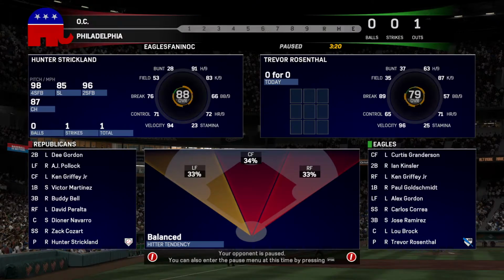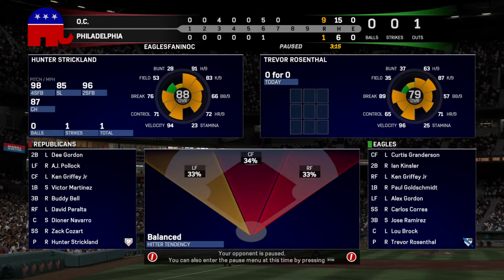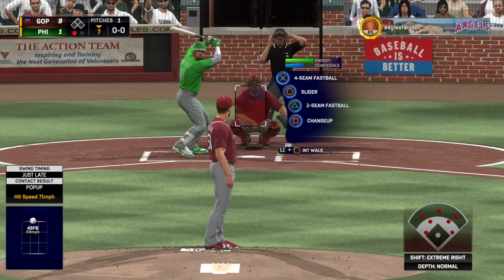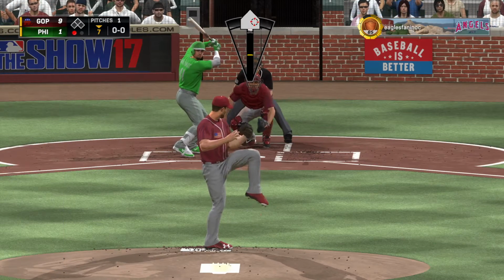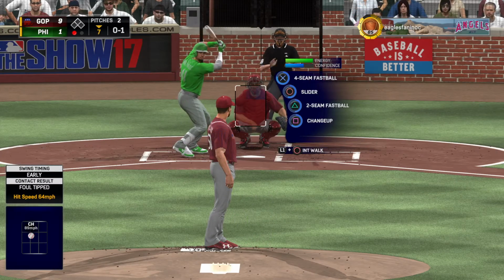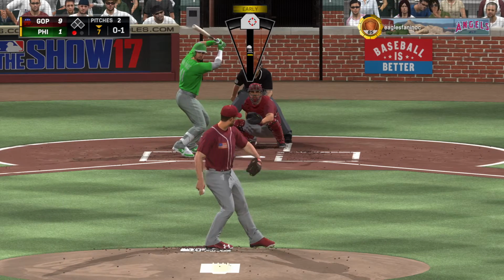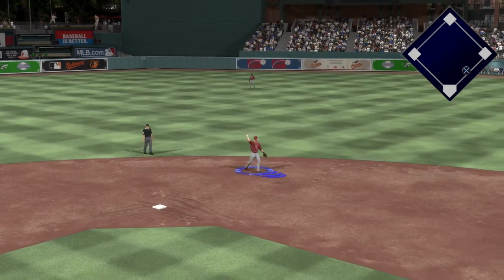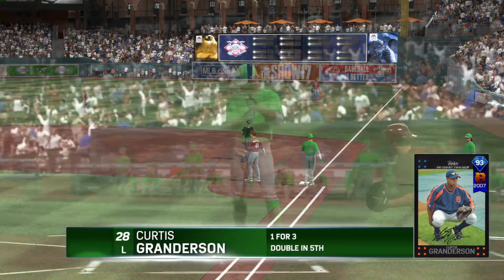Into the box now, Trevor Rosenthal. Victor Martinez. And they start him with a changeup, but this is chopped foul at home plate. The 0-1. Drilled right back up the middle. Throw on to first gets Martinez, and that's the second out of the inning.